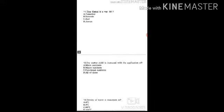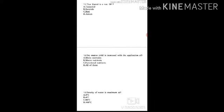The next question is dry matter yield is increased with the application of. Options are micronutrients, macronutrients, functional nutrients, all of these. Answer is dry matter yield is increased with the application of macronutrients.